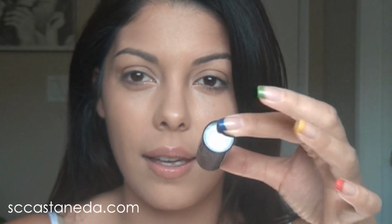Next, I'm going to put a little bit of color on my lips because I feel like I look dead because my lips are completely washed out. I just used this tinted lip balm from NYX Cosmetics, and it's in the color Sake, and it looks like this.